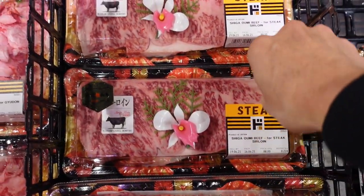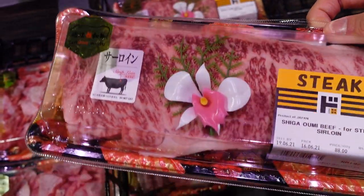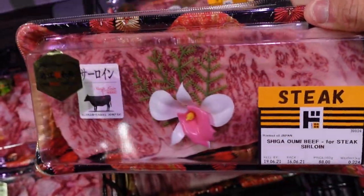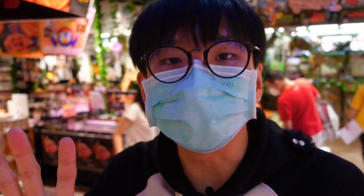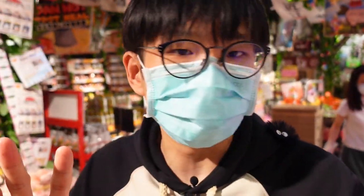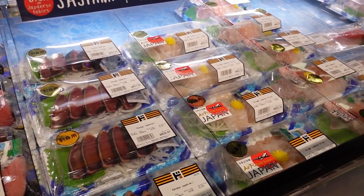Let's grab one. Let's choose a nice one. I want to pick one that is not that fatty. I think this will do pretty well. Let's grab this, shall we? With beef done, let's move on to buy some sashimi. I think we need sashimi to go with our meals, right? We've got a wide area of sashimi right here. There's so many types of fish.